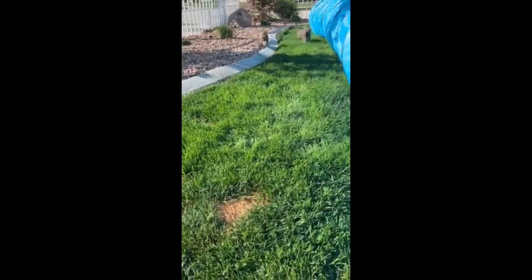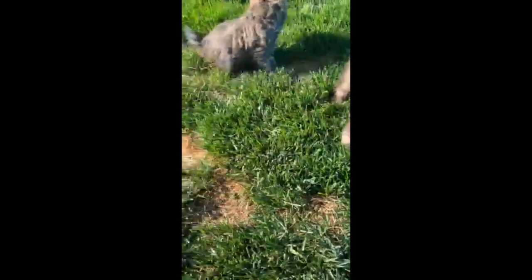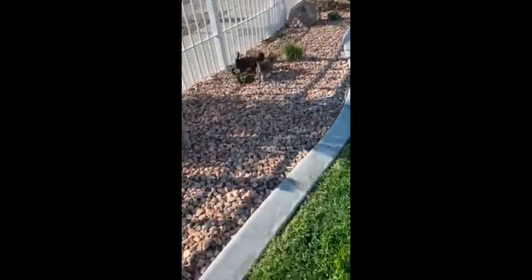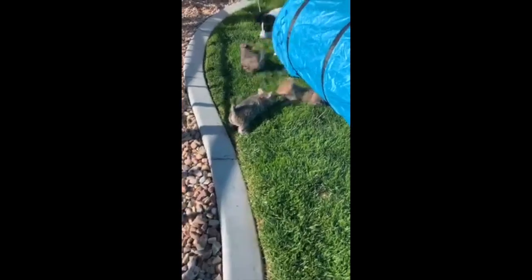Here comes Coop. Come on, guys! Come on, dearies! There, mollies. We're outside. We're having a frolic. Let's go! Let's go! Let's go!